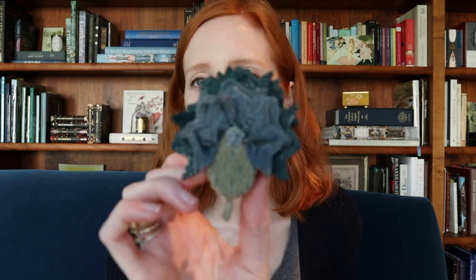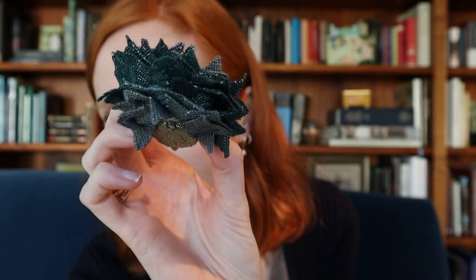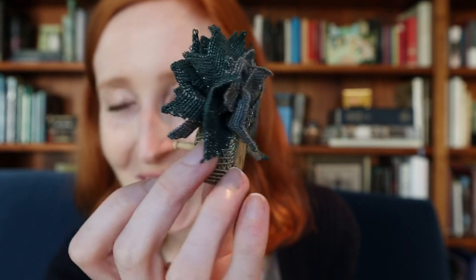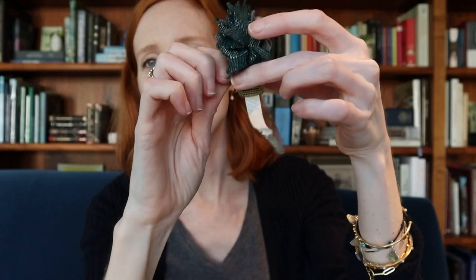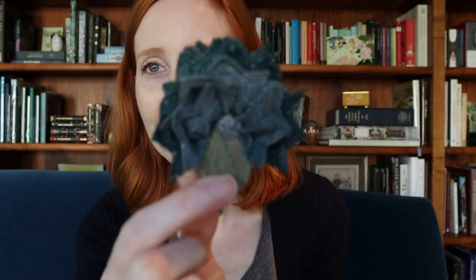And then this is the second object from spring, which is another little beautiful needle lace flower, again with so many petals. I really felt like a pro at needle lace by the time I finished these two. And this is a little, let me unwind it, tape measure, which is so cool. And then you wind it up using the mechanism on the back.